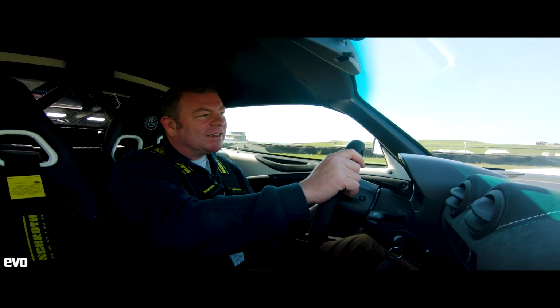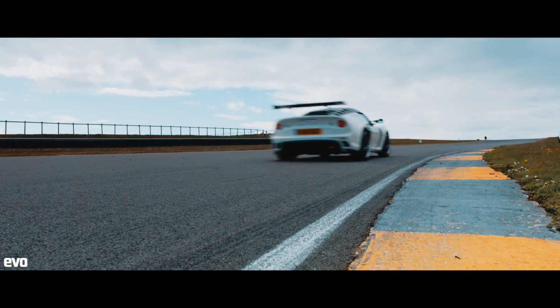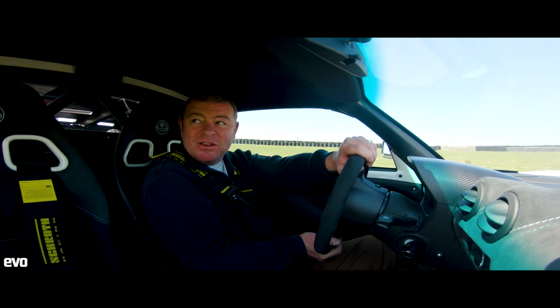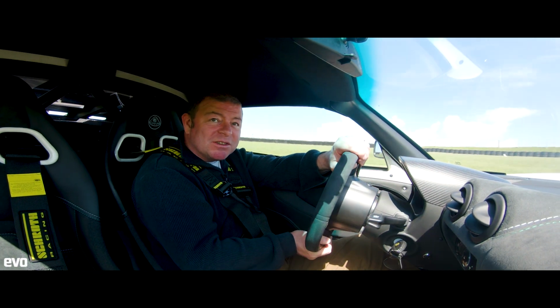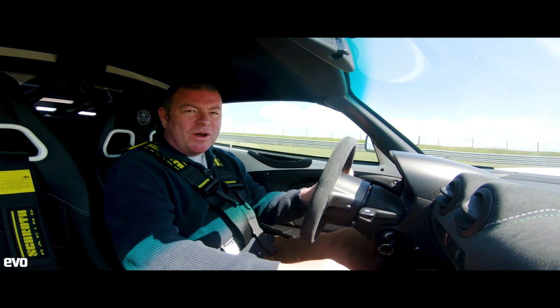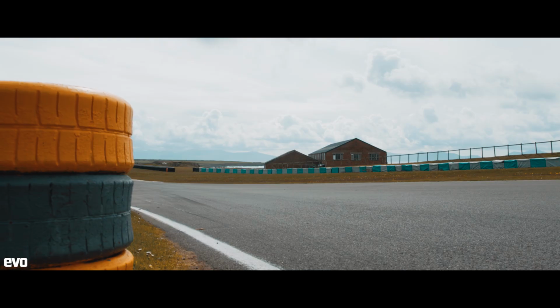I mean, all right, it costs £100,000, very nearly, which is an awful lot of money for a car that started life in 1996 as the Lotus Exige. But this has come an awful long way since then. Is it a Toyota engine? Not really, that's not fair.